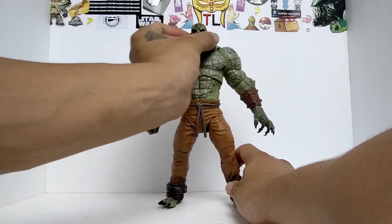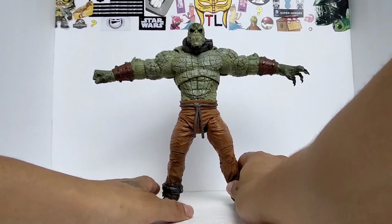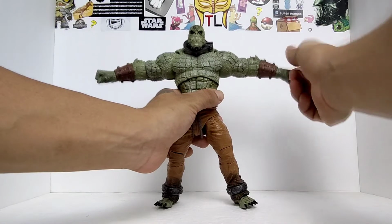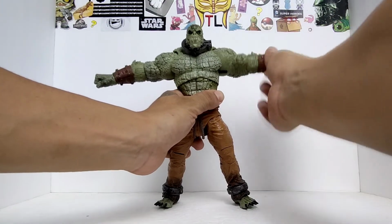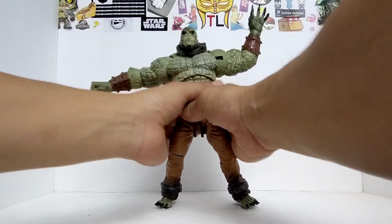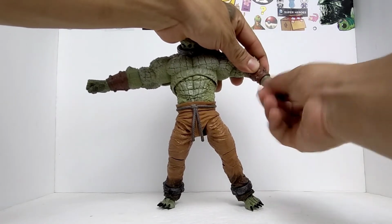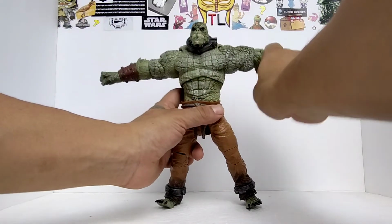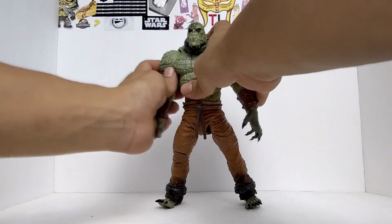A little bit, barely. Okay, so the arms come out to the side about that far. Let's see here. They go all the way around. They have articulation right here, and they also have articulation on the shoulder, so you can make his hand go up. Also articulation probably on the wrist. Yep, it spins all the way around, moves forward, backwards, and that's it. Okay, so that's the articulation for the arms. I'm pretty sure it's the same thing on the other one.